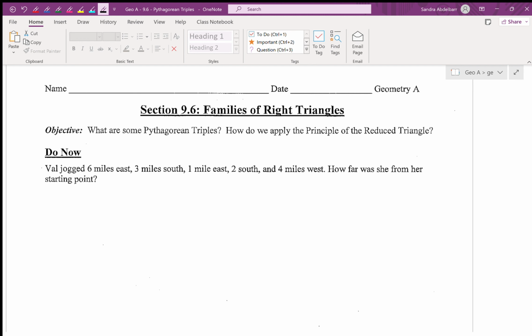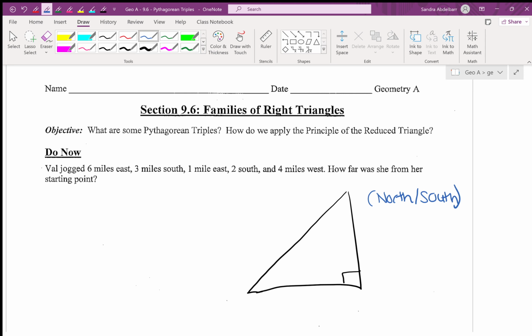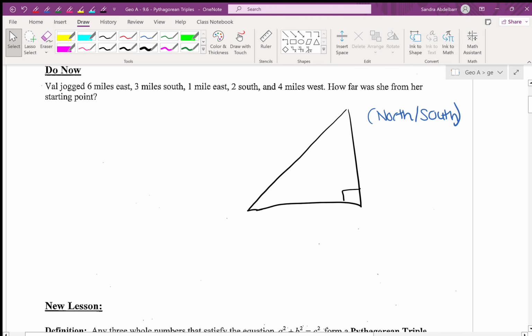So I had told you guys to make a right triangle. Do you all remember that from yesterday? And I said the vertical segment in this right triangle is going to be our north and or south, right? And then the bottom side of this right triangle represents the east and or west. And we're always trying to find the hypotenuse.